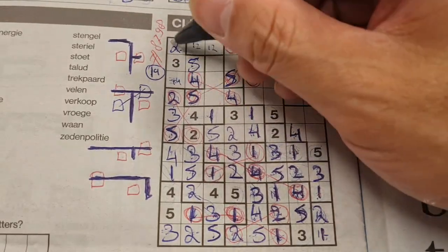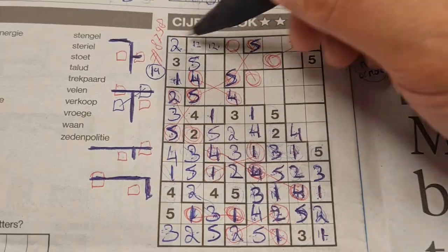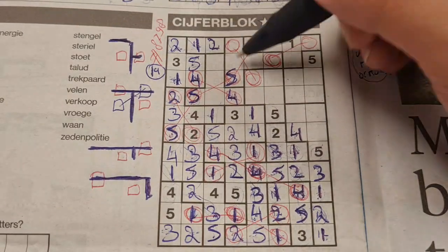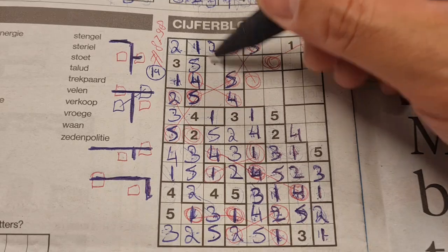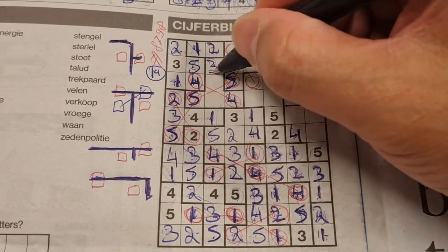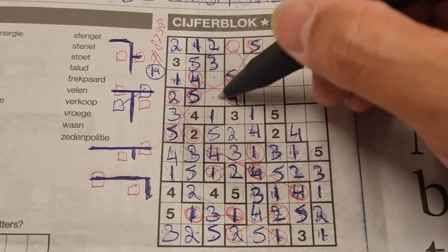One box left in this area for number 1. 1 and a 2. We have a 2 now. No 2 there. 2 should be here, and a 1 goes there. I think this box should be a 3, because it can't be 1, can't be 2, should be a 3, can't be 4, can't be 5. Yes, definitely a 3.